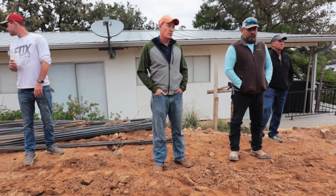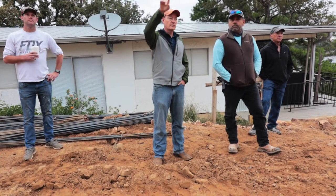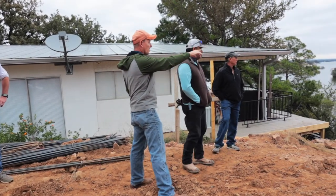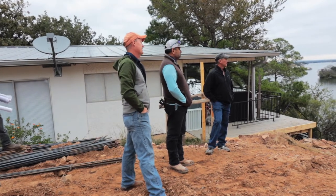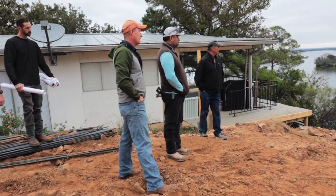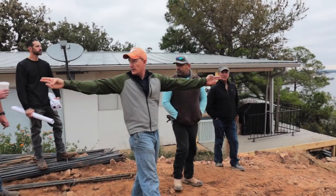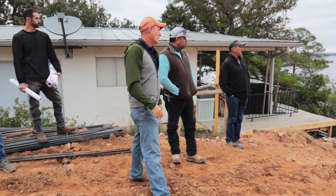And so we've already set, we'll put the string lines back up, but we've got the string lines that we're tying in for the first floor sub-basement. This string line over here, we're going to have to recheck it, mainly because we hit it with a machine going down that hill. And we're going to square it up, make sure it's good. But that string line will run back to the string line we have set right there, which I don't think was hit. So we'll square it up, make sure that's good.